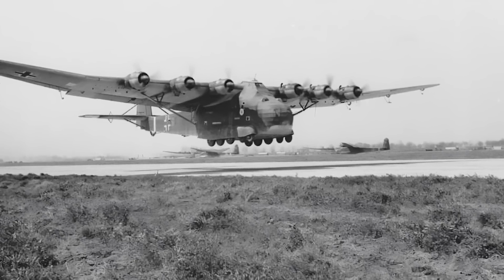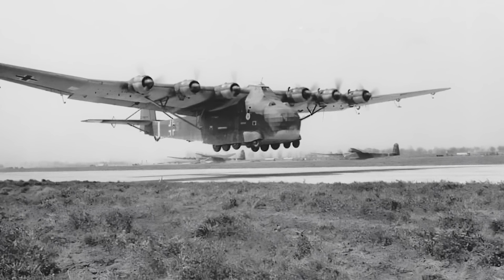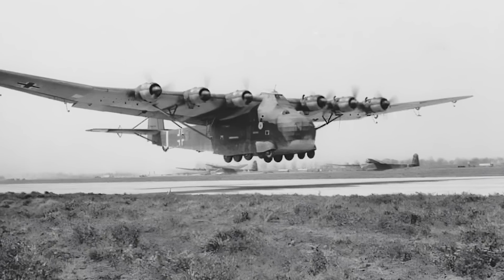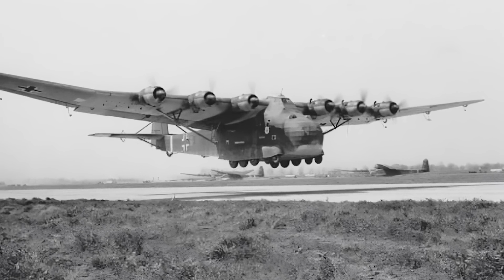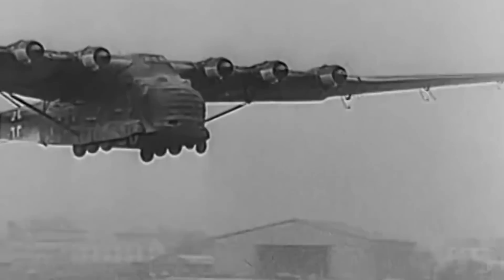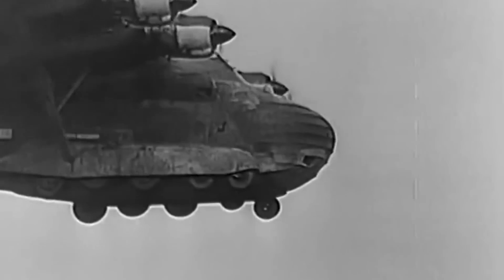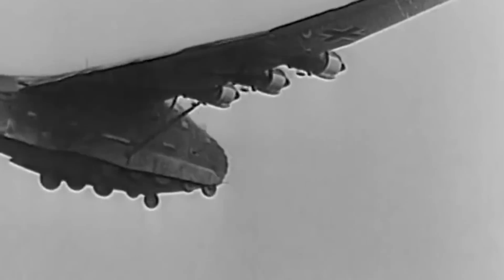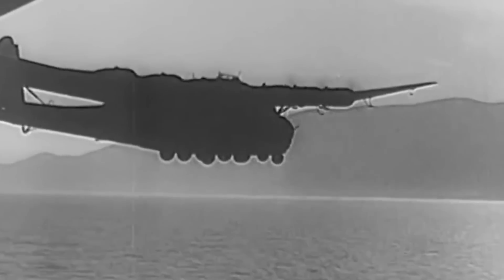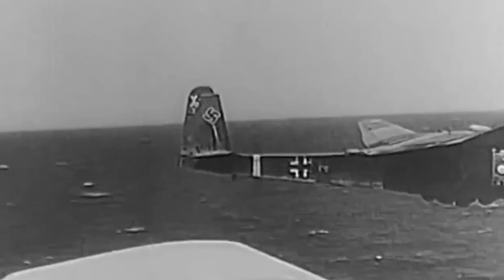The Me-323 Gigant entered service with the Luftwaffe in November 1942, just as the tide of war was beginning to turn against Nazi Germany. Its first major deployment was in the Mediterranean theater, where it played a crucial role in the desperate attempt to supply Axis forces in Tunisia. The Gigant's impressive cargo capacity made it invaluable for transporting heavy equipment and supplies across the Mediterranean.